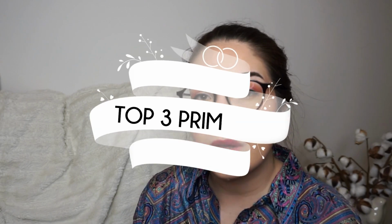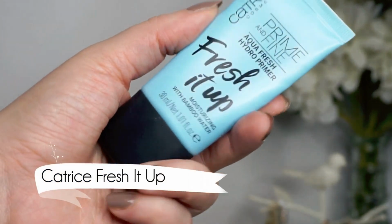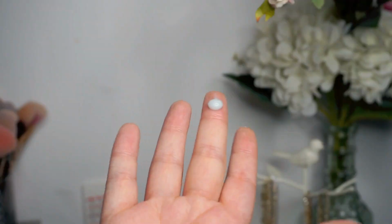God. Let's talk about primer and my top 3 picks in this category. The first primer that would be my choice is the Catrice Hydrating Primer, which is said to be a dupe of the Smashbox Hydrating Primer, which of course is much more expensive.